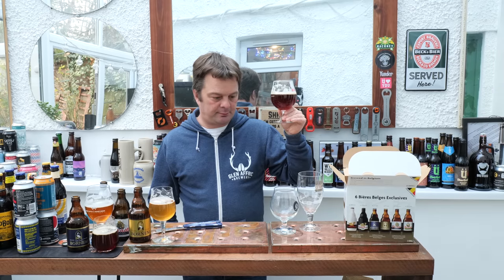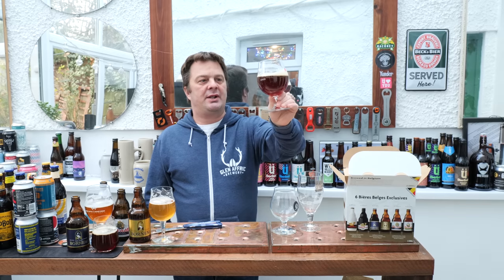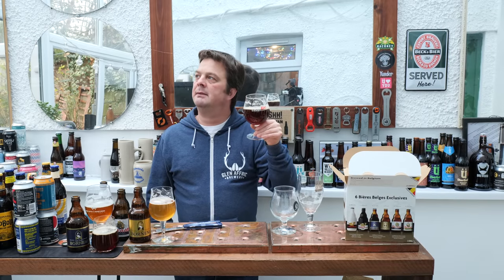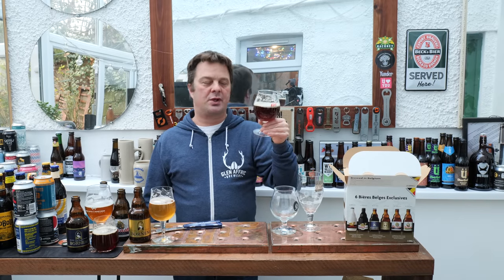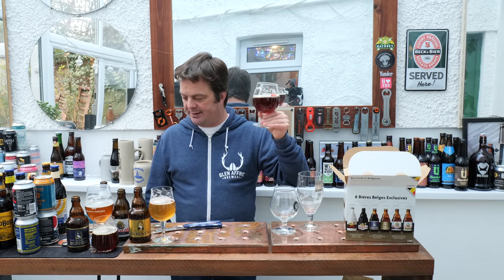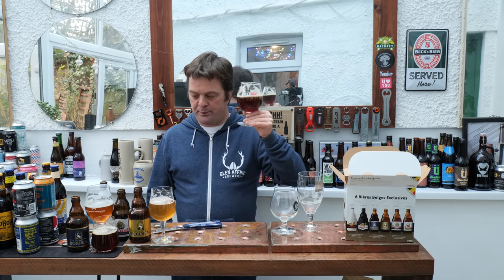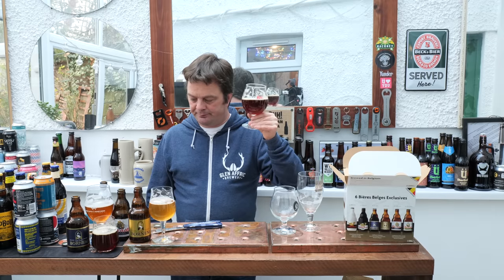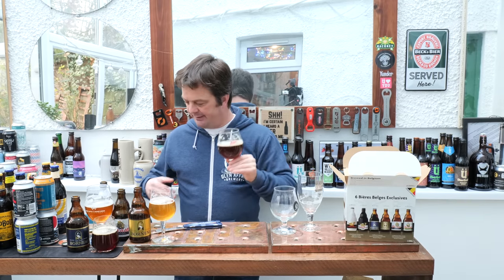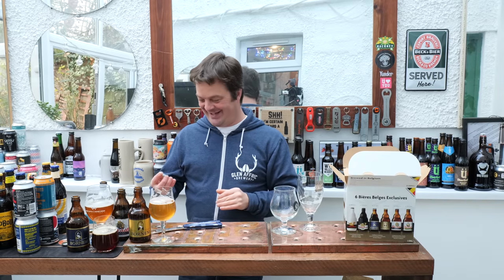This has got a little bit of a cherry cola taste to it. Carbonated cherry cola, malty, bit of burnt toast going on in there. Dry, it's definitely drier than the Piraat. But very, very nice all the same. Ooh, yeah. Ooh.